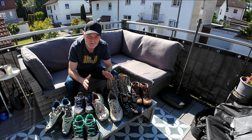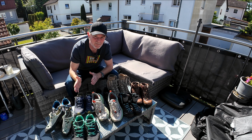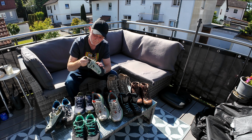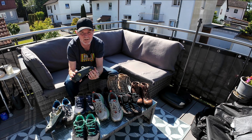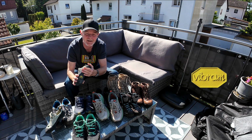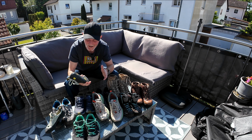Whilst we're on the category A shoes, there is a specialist type of category A shoes. These are called approach shoes. I don't use them for hill walking. I use them for going climbing. And I've got my fiance's climbing shoes here. This special rubber is made by a specialist rubber company called Vibram. Vibram are the best rubber making company in the world when it comes to shoes, and they're specifically only doing rubber, so they know the best.